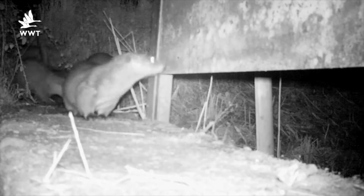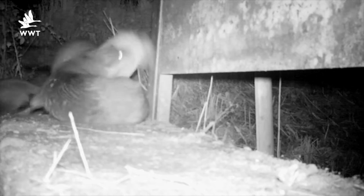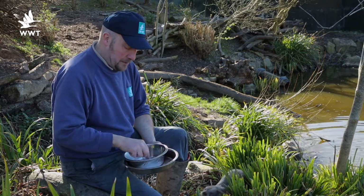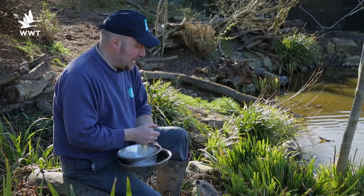And that's unusual because the Eurasian river otter, our native otter, is a solitary animal. If you see a group, or technically a romp of otters, then it's either mum and the cubs, or sometimes, as we suspect, it's the cubs hanging round together.